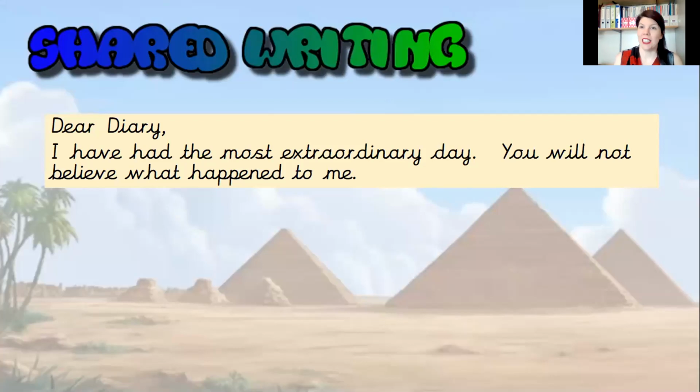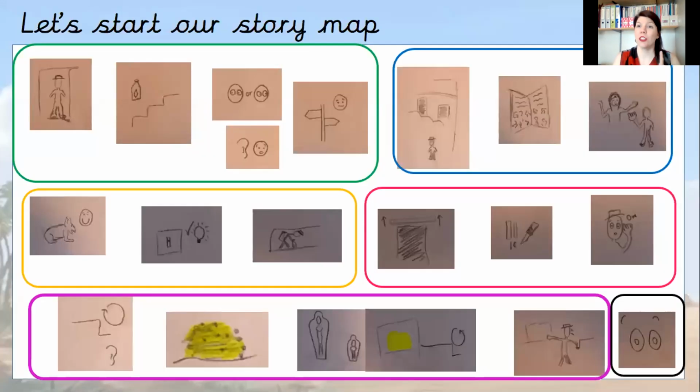Now, I'm ready to continue with my next part. So I'm writing about the first event. So I'm going to look on my recount map at the first section I've boxed up. This is when he first goes into the tomb and has to choose where he is going to go. Now, this would be a fantastic place to use a time word. Which one should I use?